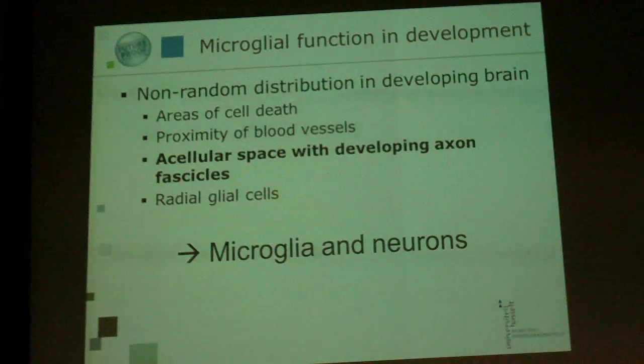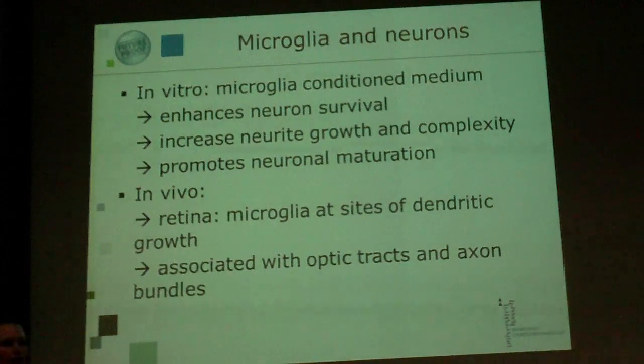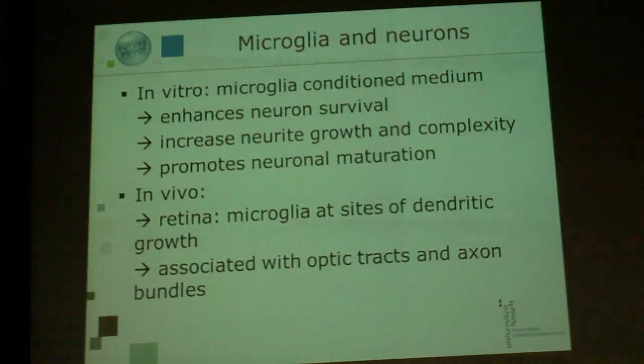So now, almost finished. Microglia also concentrate in a cellular space with developing axon vesicles. We will now look more into the interaction between microglia and neurons. Actually, I have to confess that there is not a lot known about this topic. There is a lot known in vitro, but you have to be very careful taking in vitro results for reality. We know that microglial conditioned medium enhances neuron survival. It also increases neurite growth and complexity, and it promotes neuronal maturation. So this is what we know in vitro.